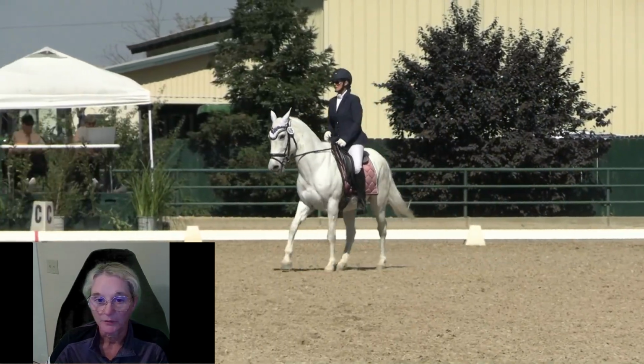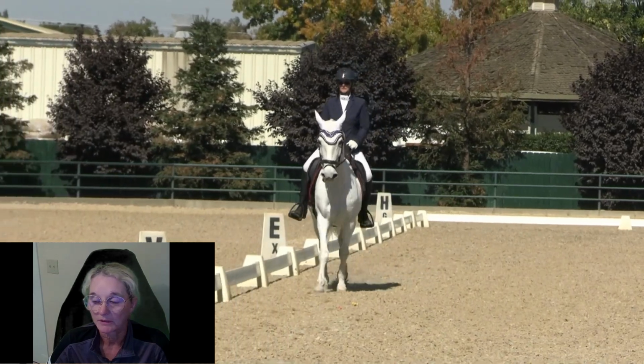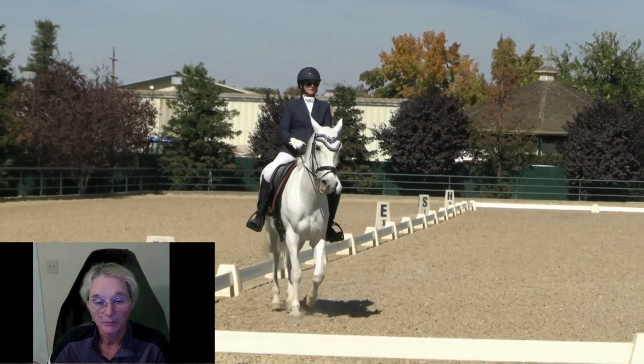And then this is our first diagonal to the trot, and he was getting a little steppy. I was getting a little worried, but I got him to the trot and to the walk. So that first diagonal, even though he struggled with that the most, he did pretty well.